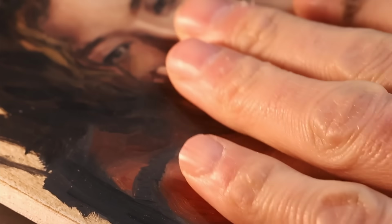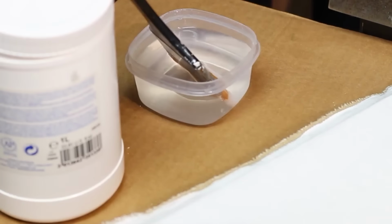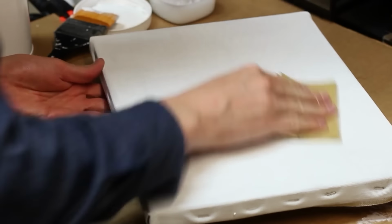And you then only need to invest in good artist quality universal gesso, and you will learn how to give it the right texture, how to give it 2 to 3 nice coats of gesso with gentle sanding in between. It will take a little bit of prep time, but you will get something that will be infinitely better.